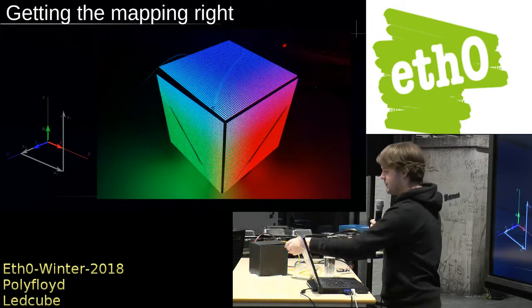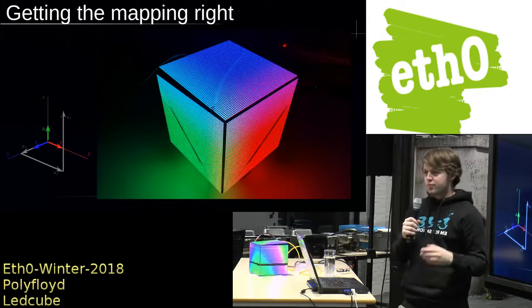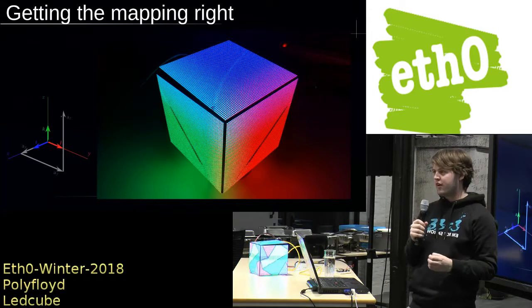As you might be able to tell, not all animations are correctly mapped. There's some stuff missing here, like it doesn't really flow over the edge. So that's a problem that I wanted to tackle in the software.